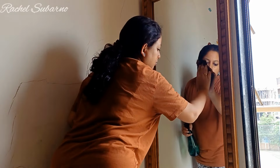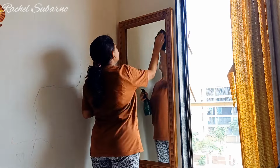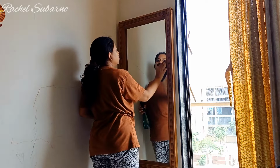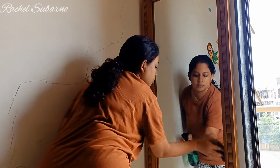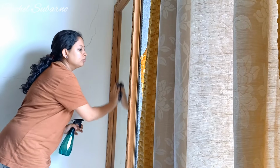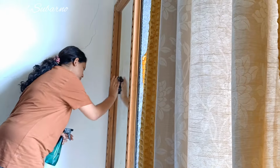Mirrors are known to create an illusion of bigger space. In small homes like mine, they play a very important role. But at the same time, a dusty and blurred mirror spoils the entire look of the space. Just 5 minutes of dusting weekly once is what I follow to maintain them.